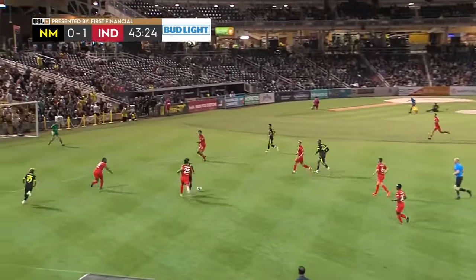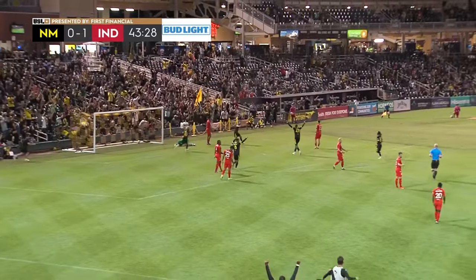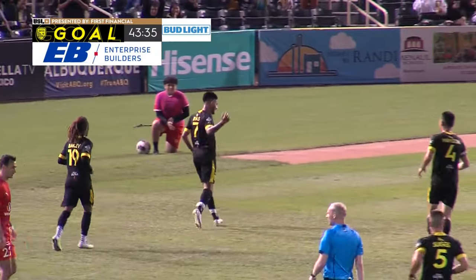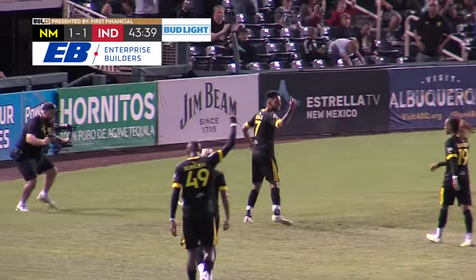Borgelin finds Hernandez. Hernandez, Rivas, and we're even here at the lab in the 44th minute. It's Sergio Rivas, 7th goal of the season for number 7, and New Mexico evens it up with Indy. That's how they drew it up.